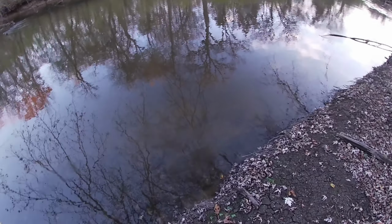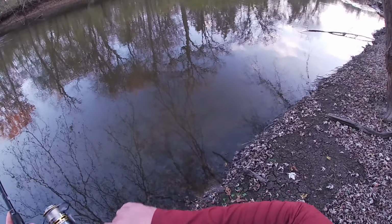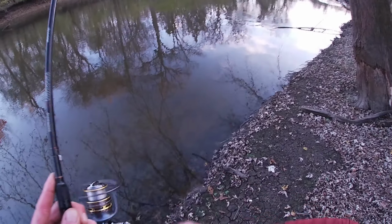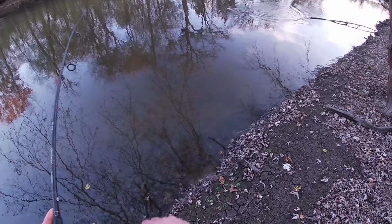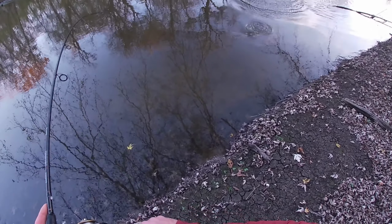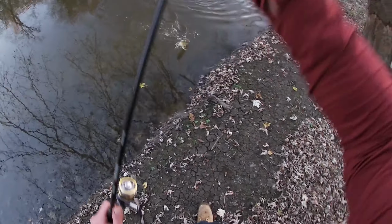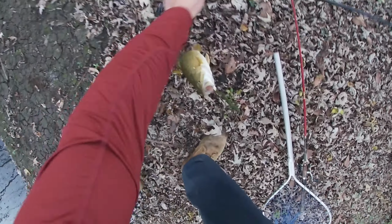Oh, I got another one. Look at that. Feels like another bass. He's battling though. Oh, it's a decent fish, whatever it is. The sunset bite, huh? What is it? It's another bass. Hell yeah. Does he land them? He does. This time it's a smallie.